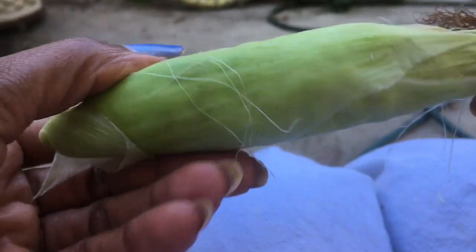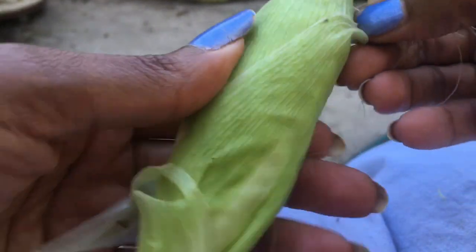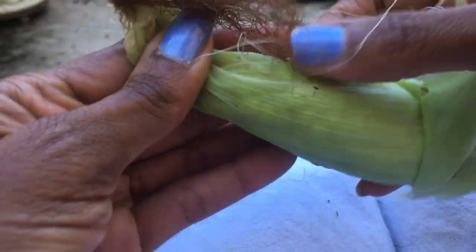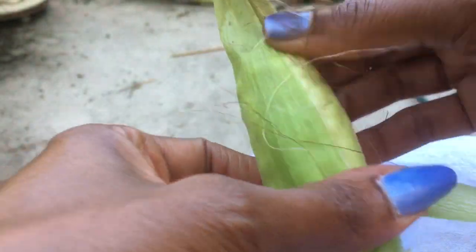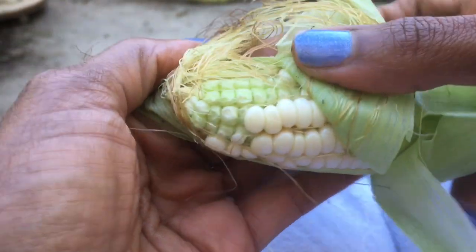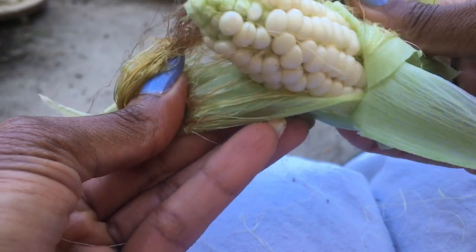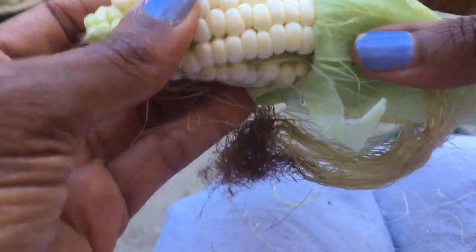Okay, so what I've learned, I think, is that this corn, when it's ready, you can see the corn through it. You see how you can see those kernels? I know this one is ready because I can see the kernels through it. So they've gotten filled up. Yeah, so that's what you want. Now those top ones there didn't get fertilized, so I don't have to worry about them. But you see these kernels are good and ready.